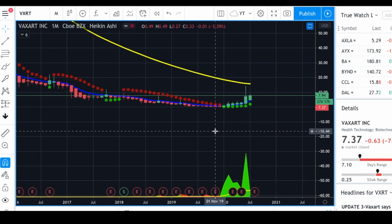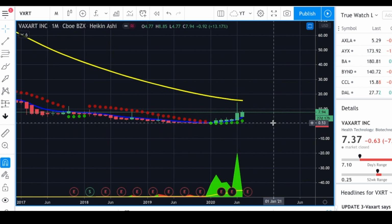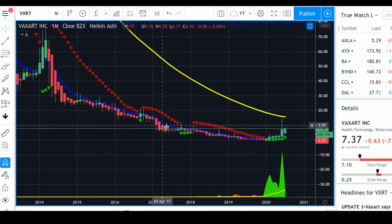And then people are like, oh, it's at $5 to $7 right now. How low can it go? Well, it can continue hanging around here. Continue hanging around this area right here for years. It's been doing nothing but red bars right here. Red, red, red, red, red.